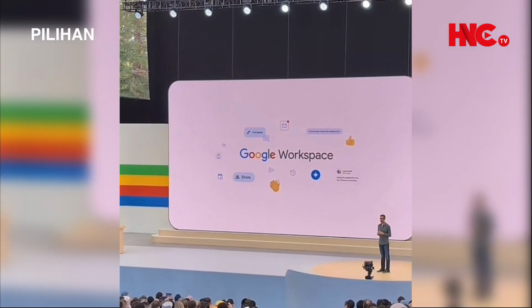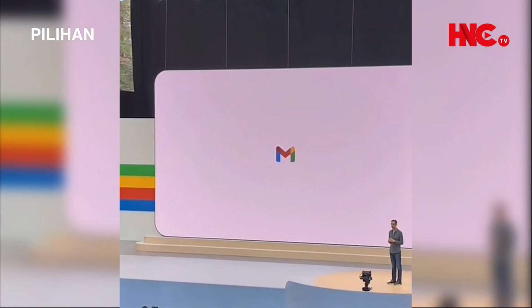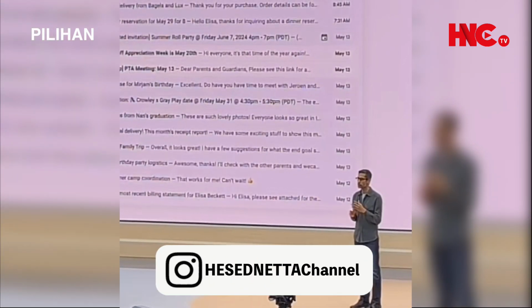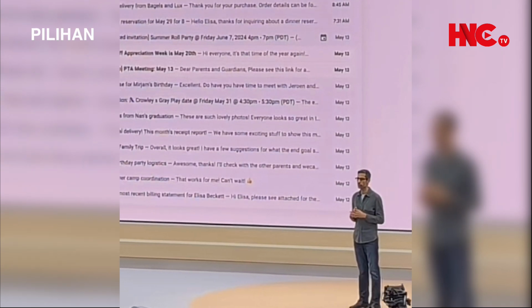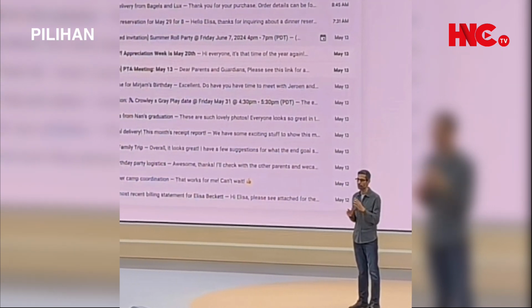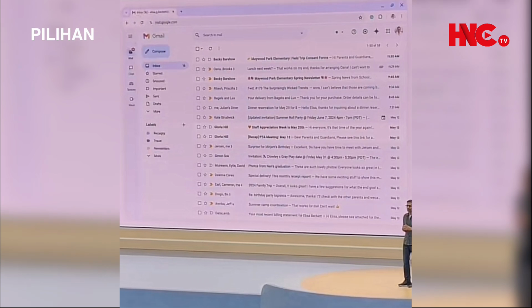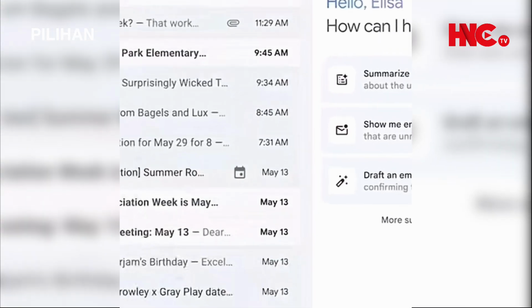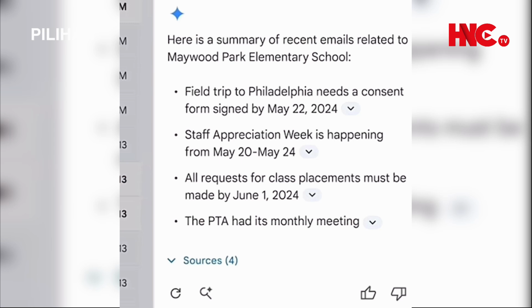Searching their emails in Gmail. We are working to make it much more powerful with Gemini. Let's look at how. As a parent, you want to know everything that's going on with your child's school. Okay, maybe not everything, but you want to stay informed. Gemini can help you keep up. Now we can ask Gemini to summarize all recent emails from the school. In the background, it's identifying relevant emails, even analyzing attachments like PDFs, and you get a summary of the key points and action items. So helpful.